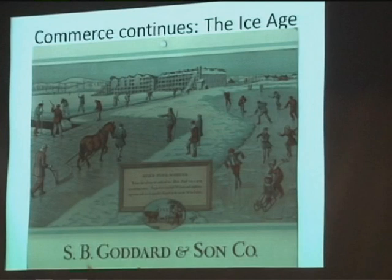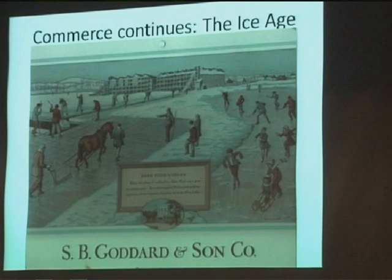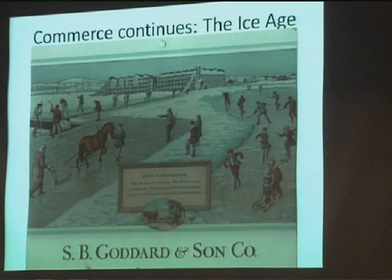And this is Louis Linscott's depiction of what it looked like. And when he was a child, as I said, he was born in the 1870s, the ice business was very much going. It continued from the 1850s on up to the 1930s at Horn Pond. The harvest in 1854 was 50,000 tons of ice.